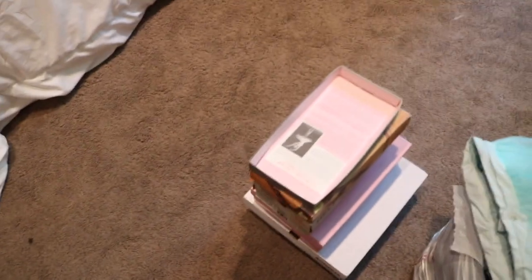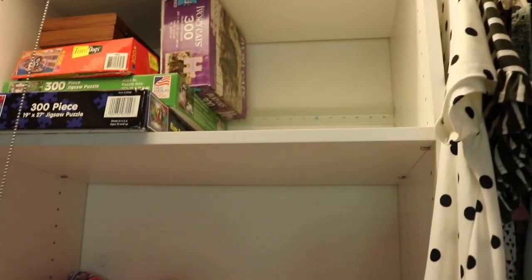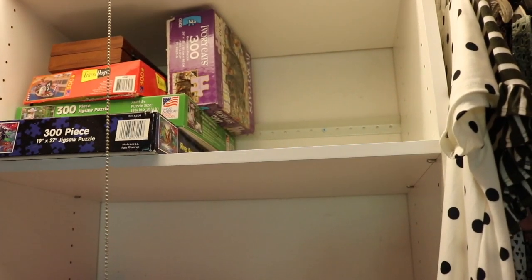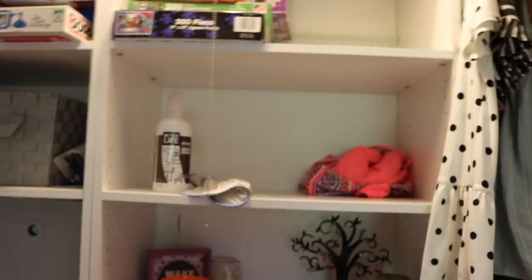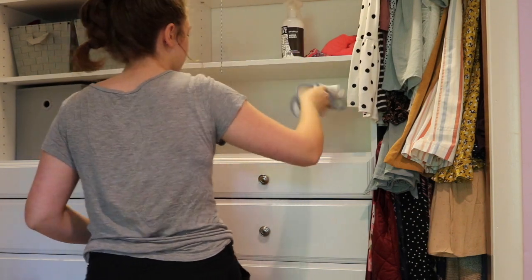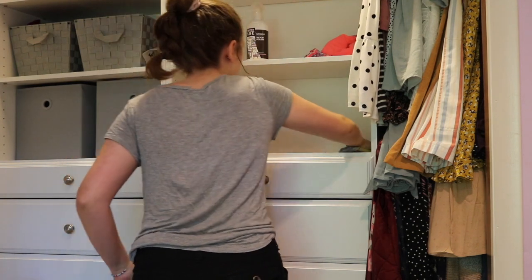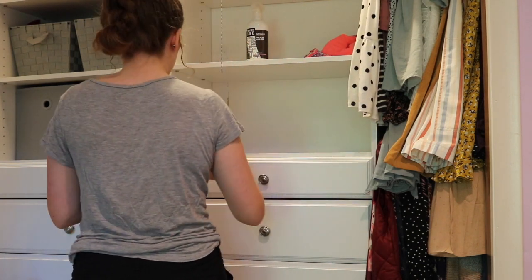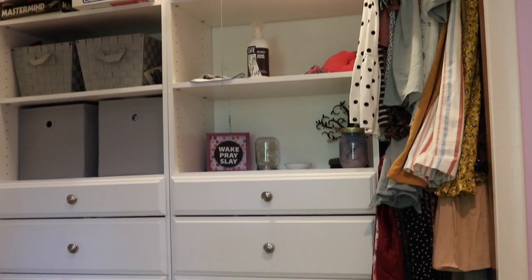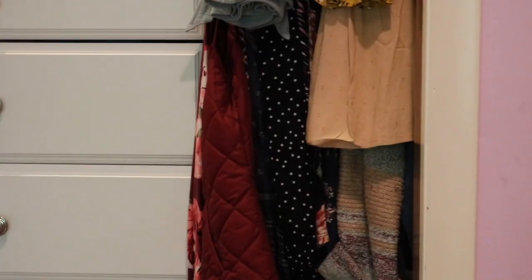Okay, we got rid of the shoe boxes, and now I'm going to try my best to dust up there and see if I can reach. Okay, so I did dust this and that, but while I'm at it, I'm just gonna go ahead and dust this part. So we have dusted.